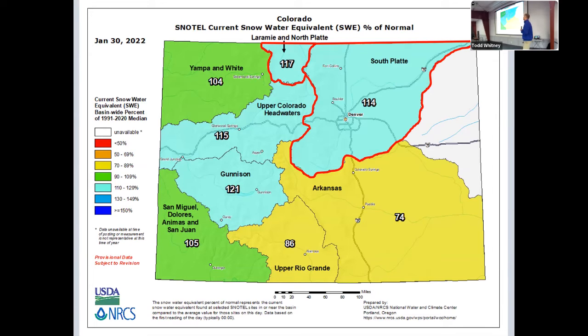That large red outlined area is the South Platte Basin. It shows the same thing, 114% of normal snowpack. The small outlined area to the left of that is the North Platte Basin that extends into Colorado, and it's currently 117% of normal.